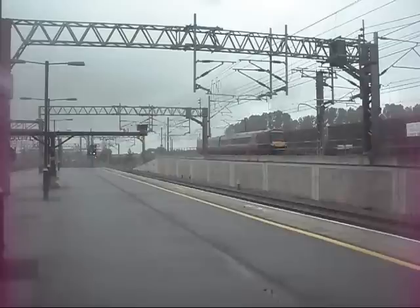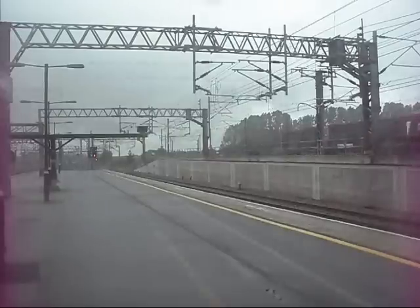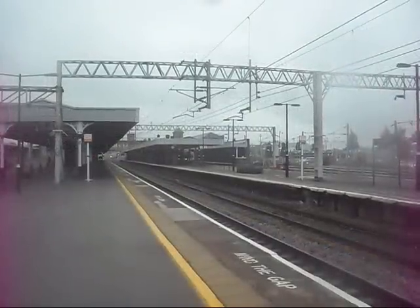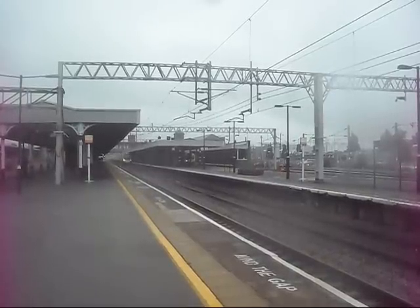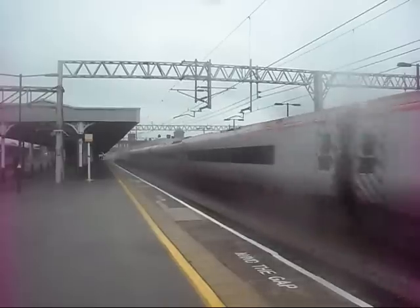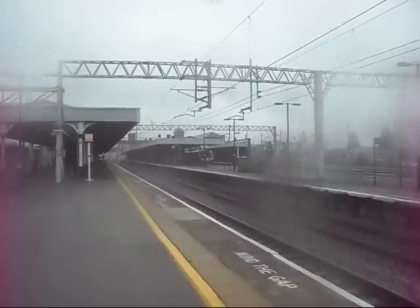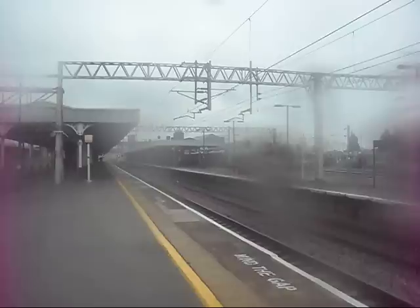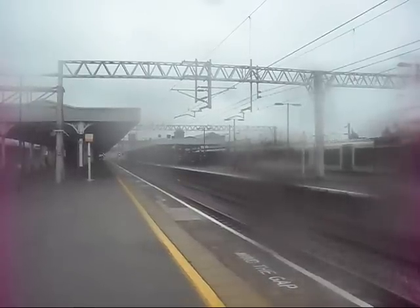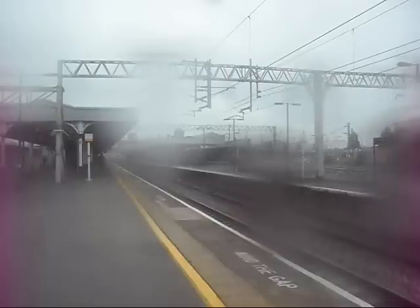Birmingham Leicester. Well, I was running on the 175.18 returning. Pendolino, more like going to Manchester. 390042 with the 1117 to Crewe right behind it, the 239, sorry.